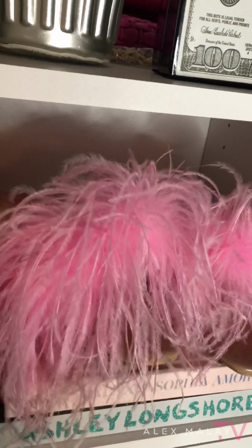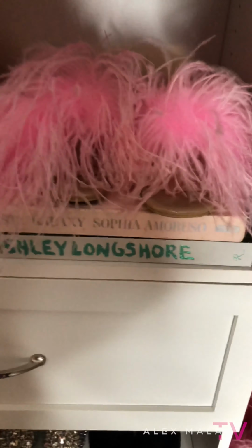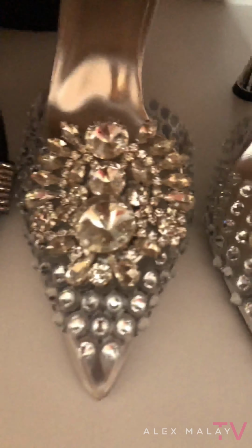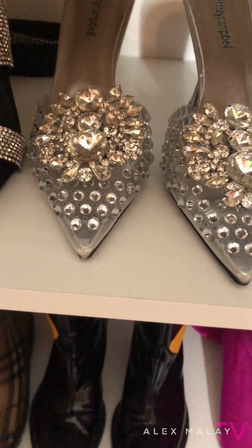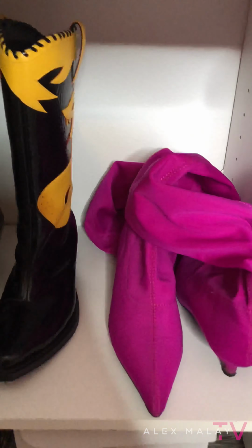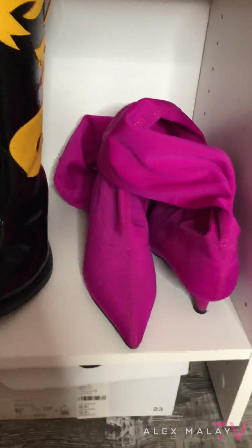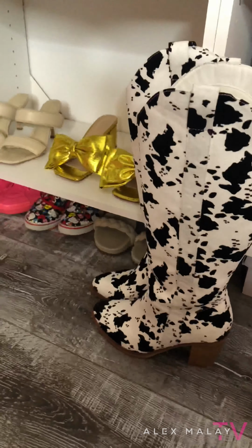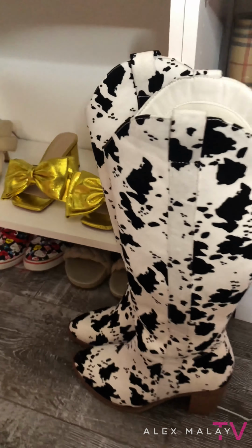The Beetle purse. These right here, these were made by me. Again, pink ostrich feathers, super cute. Those were a showstopper. We got the black, we got the crystals. Gotta love these. Wow, glam, glam, glam. We have the boots, my Burberry snake goddess boots, my neon pink high boots. It's like a, what do you call that heel? A kitty heel? Yeah. More limited edition sneakers. Oh, the cowgirl boots. Love, love, love. More shoes.